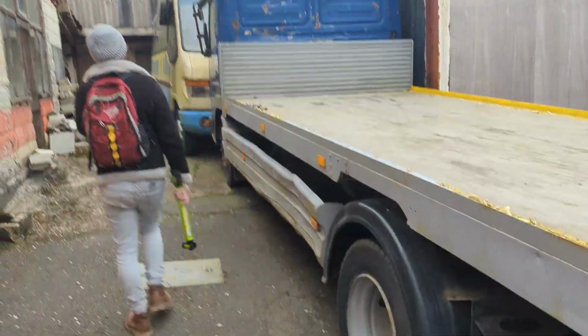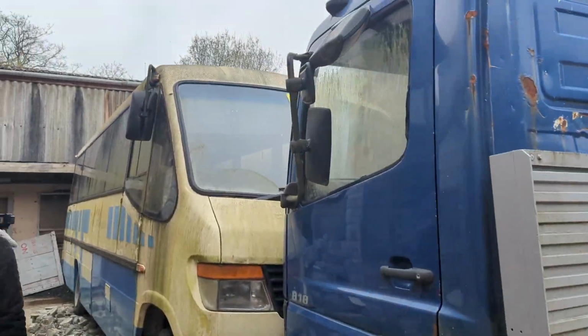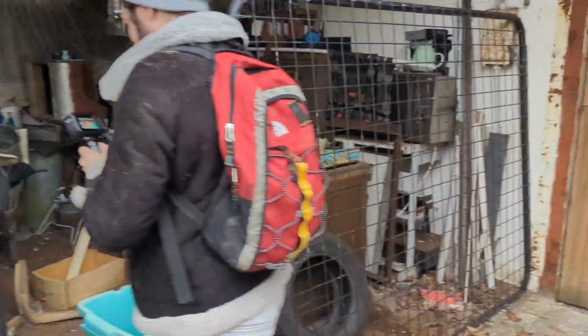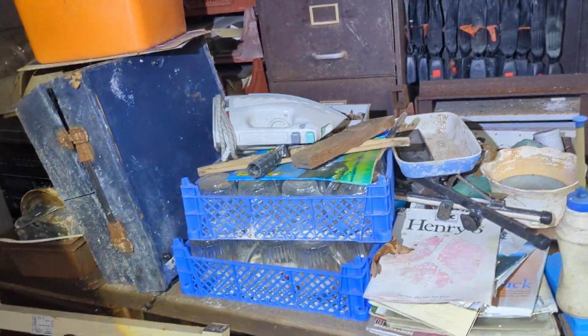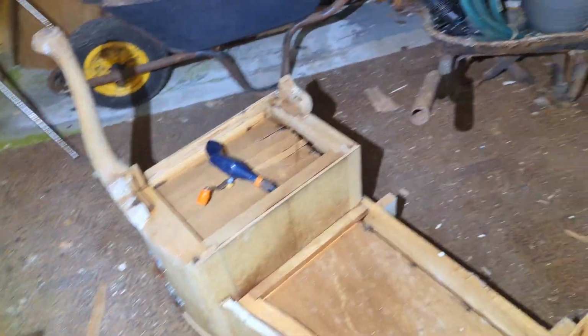Well, stop off at a petrol station. Like a lot of school buses. I don't know, it's like all school stuff. Yeah, there's lots of workshops and things. Look at all this, so much stuff. Have you seen the old school little chair? Oh, for kids. Maybe.